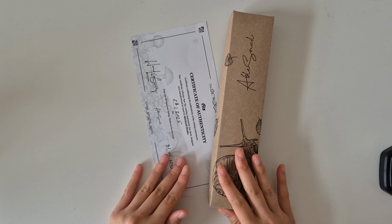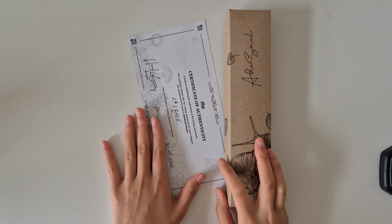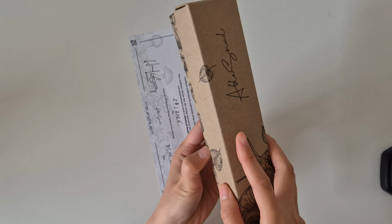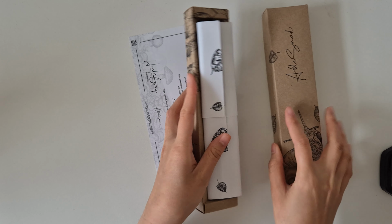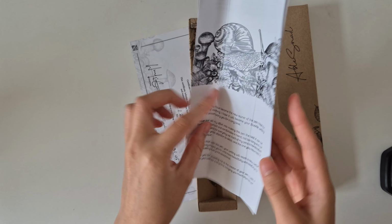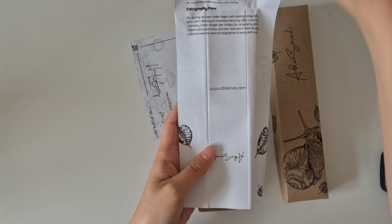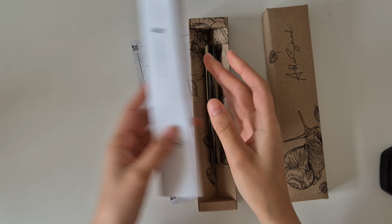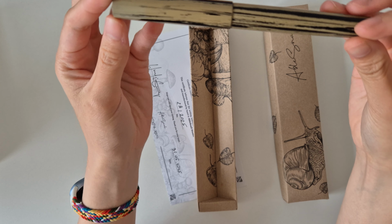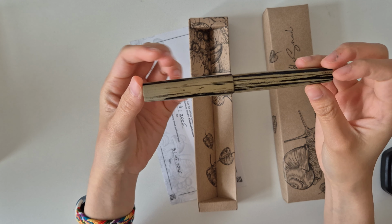The first is the AbleSnail pen. It comes with a certificate of authenticity and a box, with a little message from the creator, which is very cute. And the pen. This is my first ebonite pen.